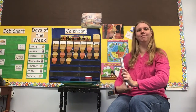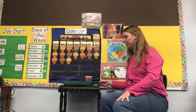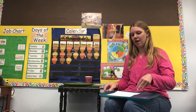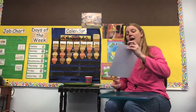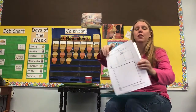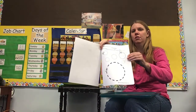All right, so that is the story of the square cat. So I have some shape work for you in your take-home packet this week. One of the things in your take-home packet is cutting. Practice cutting shapes. We have a bunch of different shapes. We have a square, a rectangle, a triangle, a circle.